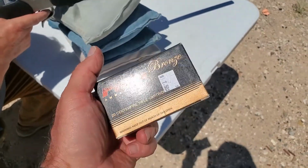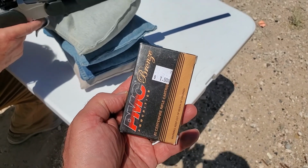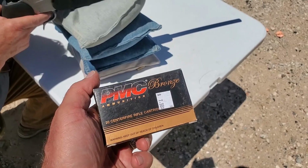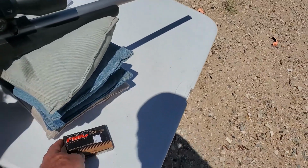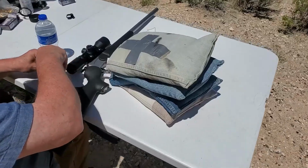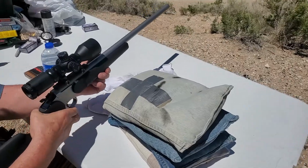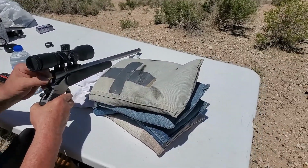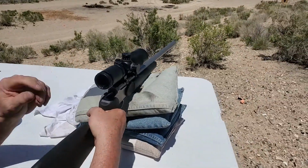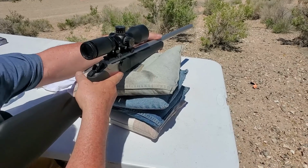So we're starting today out with some PMC bronze at the outrageous price of $7.50. Can you believe that? That was a lot actually for these at the time, but nothing by comparison to today. 20 rounds, that should last us enough. What do you think? First shots fired ever. Get over here. Give it a whirl.